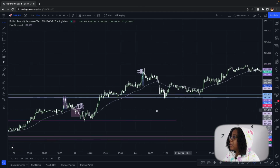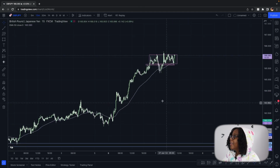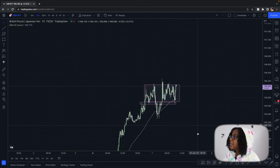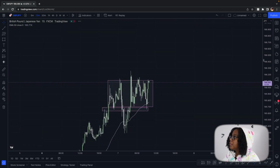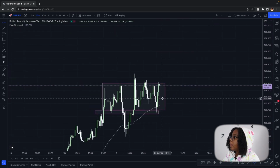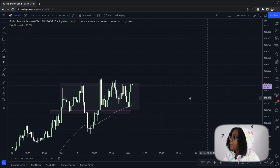So yeah, that was pretty much it. Those are my trades. As you can see, we are still in this box here. Is it 10? Oh, it's 9:46. So it's 9:46 right now, a new 15. So this is a new 15-minute candle starting. And I mean, the previous one looks good.